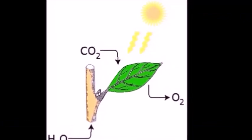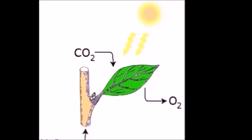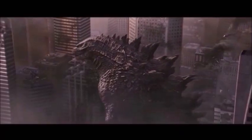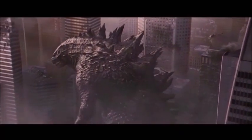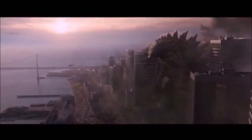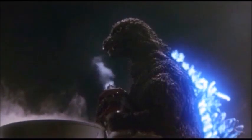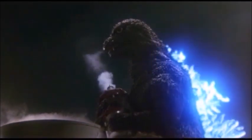Photosynthesis uses radiation from the sun to convert carbon dioxide and water into glucose, which the body converts into energy. Godzilla is massive, around 400 feet tall in his latest incarnation, so he would need a lot of energy. Also, we already know he feeds on radiation, as we see him literally breathing in radioactivity from a nuclear power plant in the film Godzilla 1984.